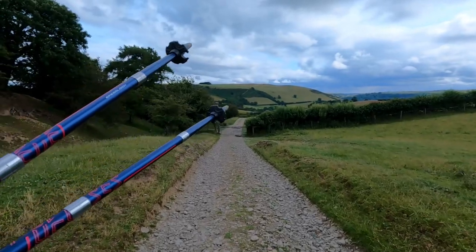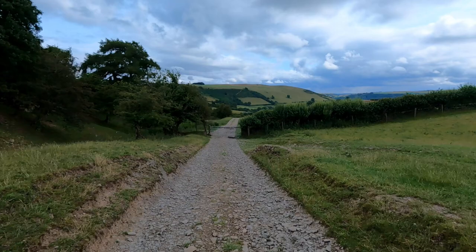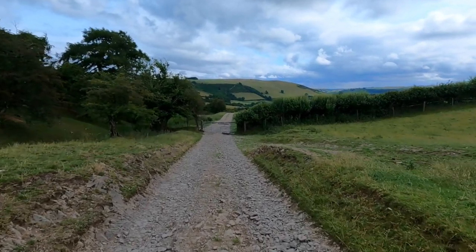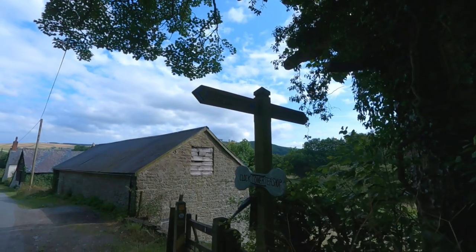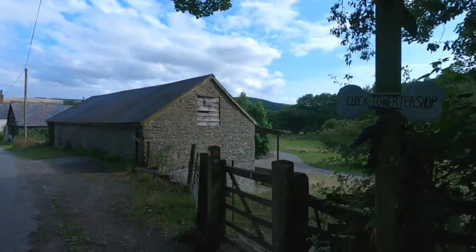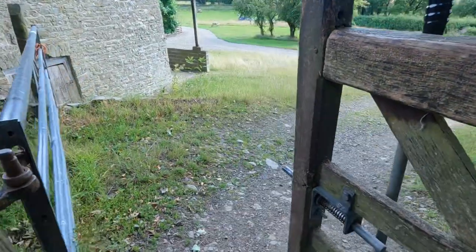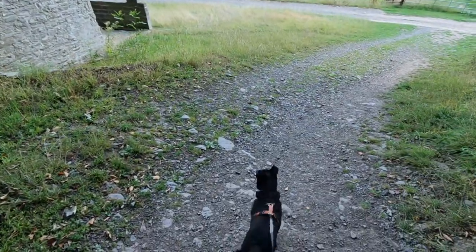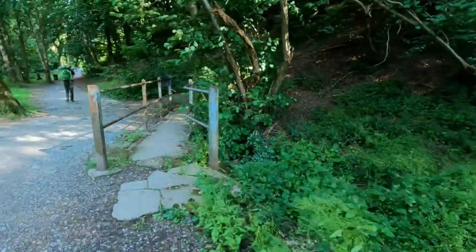This is climb number 7 coming up. Ooh. But I think that's the last one for today. Only half a mile to get to Knighton. Yay! We are in Wales again.